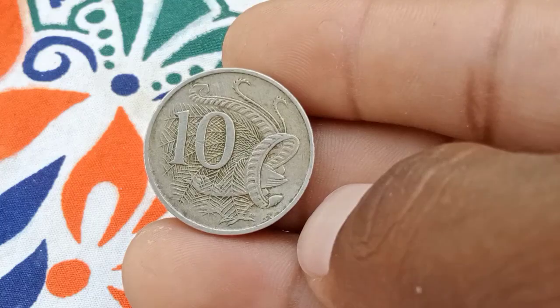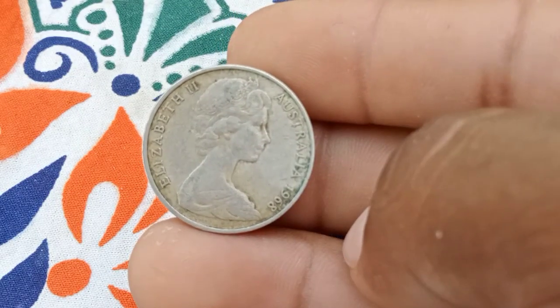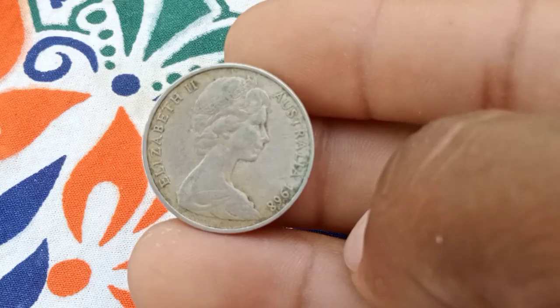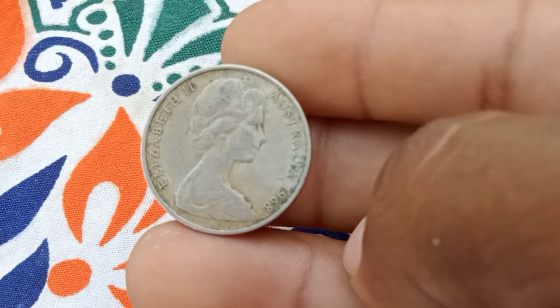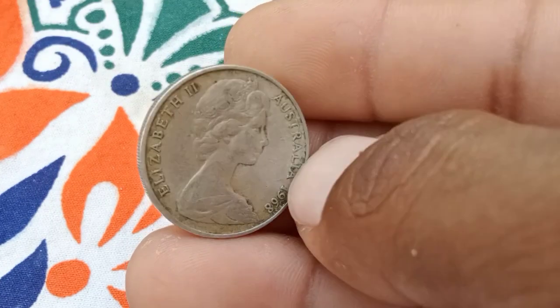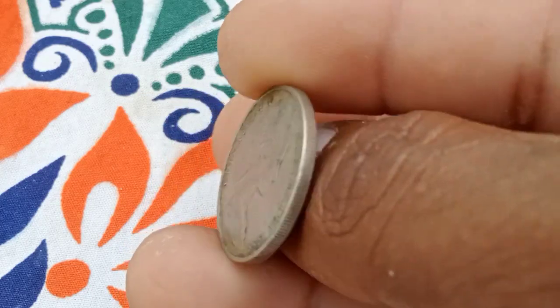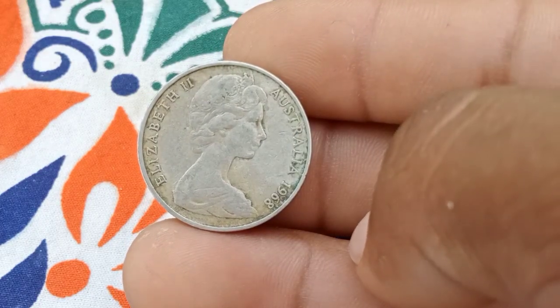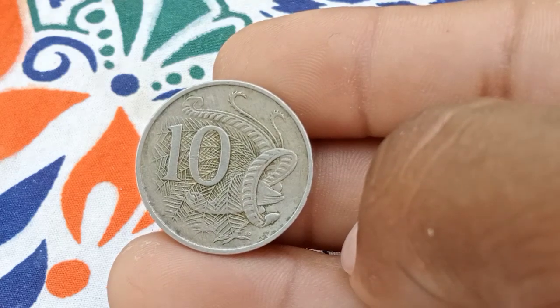So what about the current market value? In fine condition, the 1968 Australian 10 cents coin typically holds a modest value. As of today, it usually ranges between around $1,045,000 to $1,075,000, depending on the exact condition and market interest. While it may not be highly valuable in monetary terms, its real worth lies in its history and collectability.